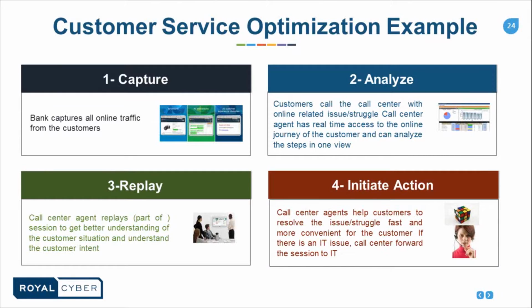And here's where the call center would initiate an action to reach out to the customers and let them know what that issue was. In this whole scenario, the observation was that it reduced the phone call overhead by nearly 30 seconds per call.